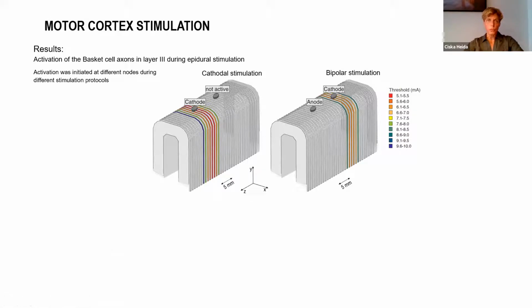So yeah, to give a short overview of the results, these are the basket cells axons. So it looks like they're on top of the gyrus, but actually these are the layer 3 basket axons. So you can see the 2 electrodes. In one case, it's a cathodal stimulation with the reference located at a faraway position, more or less. And in the other case, you see bipolar stimulation. So there's an anode and a cathode.